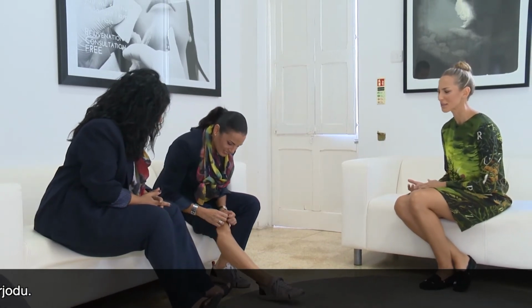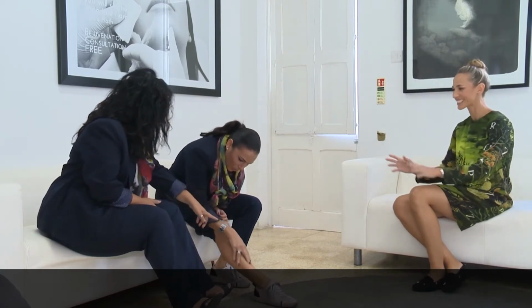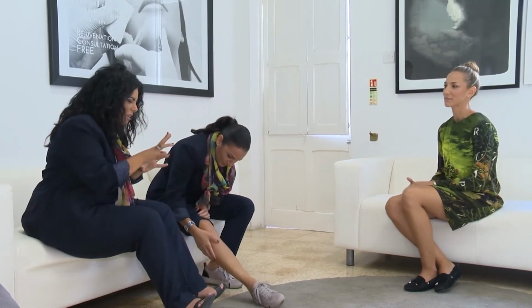Spider veins, thread veins. I don't know whether we call them anything else. You have veins, don't worry. We all have veins, of course. But they don't show. The ones that are like spiders, the red ones, the purpley ones, the ones that, you know, show.